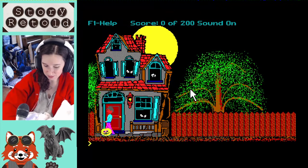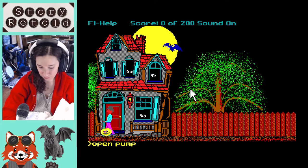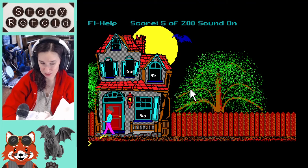Reach in pumpkin, how many words can I use? Ha, well that doesn't count. Okay, this is the first challenge, figuring out what the command is. Open pumpkin. You grasp the pumpkin and try to prize it apart. The pumpkin breaks open to reveal a key. Look, key. Looks like a front door key to me. Get key. Picked up the key. Okay.